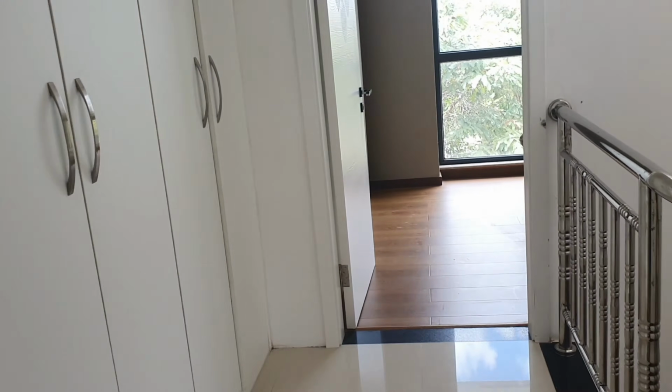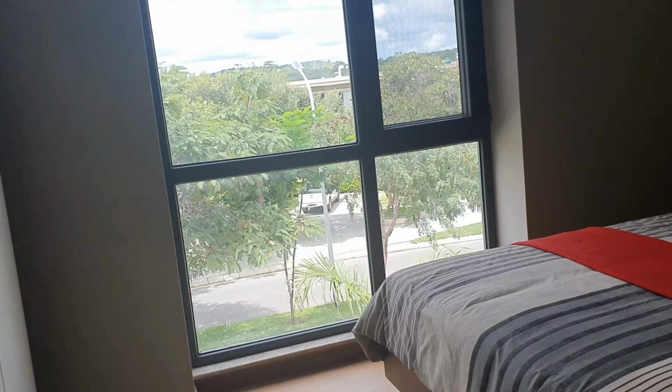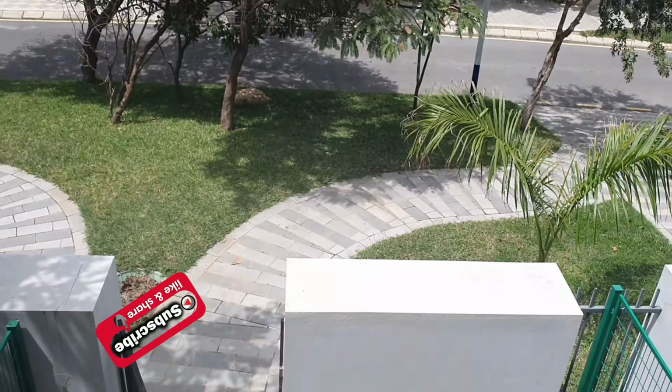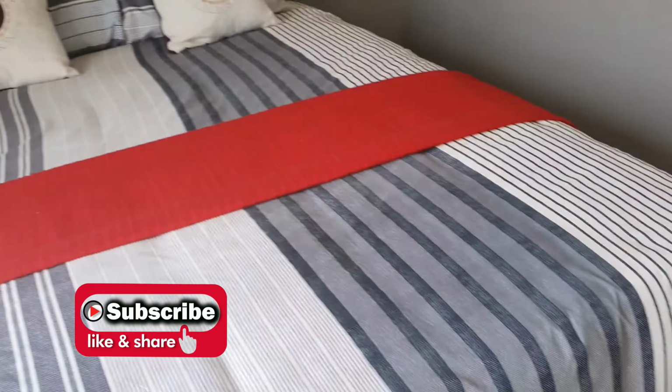So we're going to check out the other bedroom. As you guys can see, this is the other bedroom. This does not have self-contained. I just really wish I was using an HD camera, but I know this is still great. This other bedroom just gives you the view of the roadside and also the entrance of the apartment.